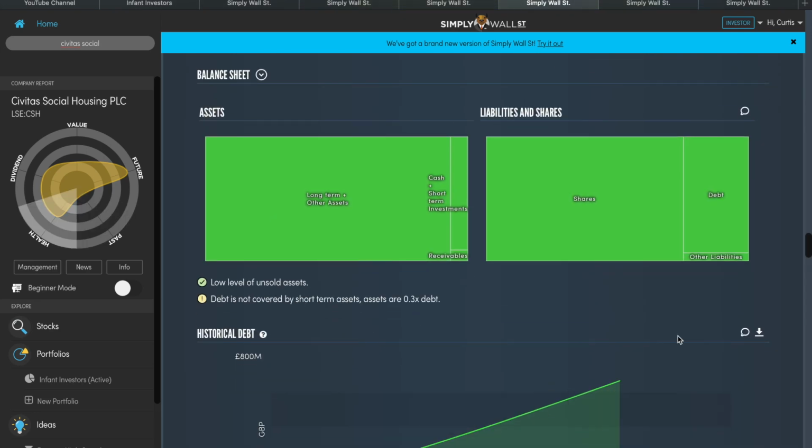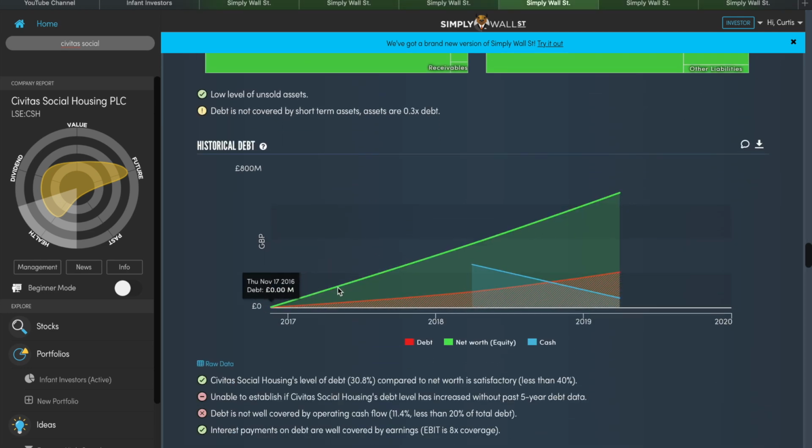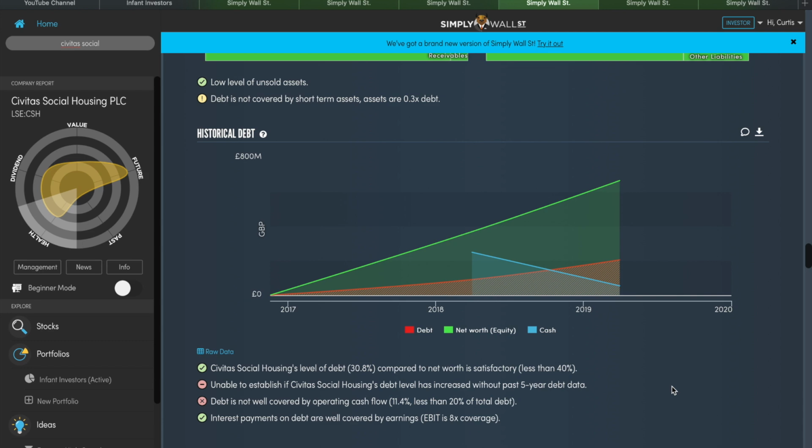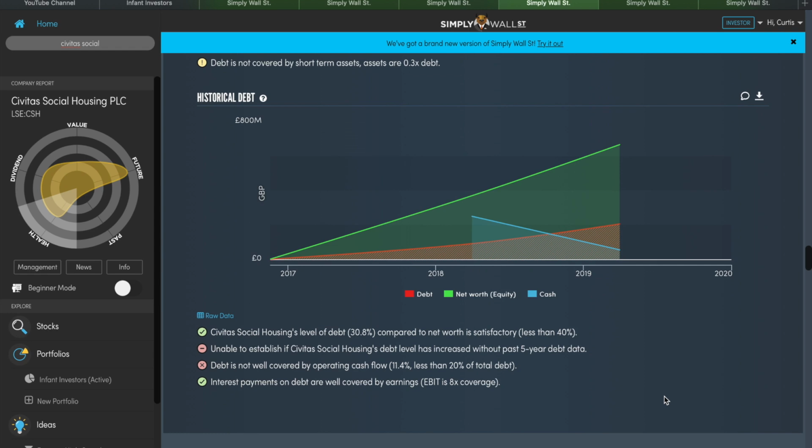The balance sheet obviously is looking healthy, which is fantastic. And it is still a fairly new REIT, as I alluded to earlier, only been running for a couple of years. There is a gradual incline in debt, but it seems like there's a high incline in net worth. But this cash falling is a little bit interesting. Again, it's a very short period of time, so something's going on there which I don't know about. So more investigation would definitely be needed. But as a new REIT, there could be some potential in this in the future. This could actually be something worth looking into.